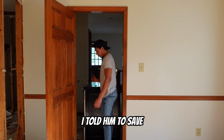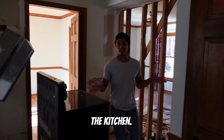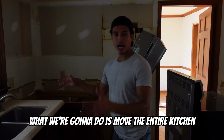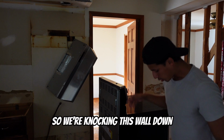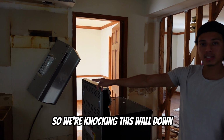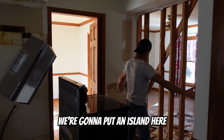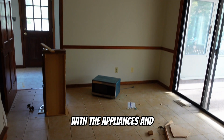I told them to save these appliances. So this was the kitchen. What we're going to do is move the entire kitchen over into that room, into that corner. So we're knocking this wall down along with this wall here. We're gonna put an island here, and then the kitchen will be in that corner with the appliances and everything.